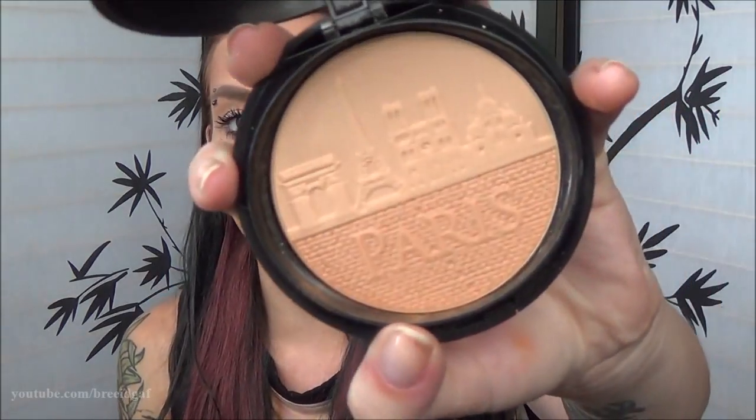I'm not really having any difficulties putting this over top of the foundation, because when I applied my concealer, it took a long time for me to blend out over top of the foundation. But the bronzer looks really nice. I look really, really bronze. I really, really like this actually.